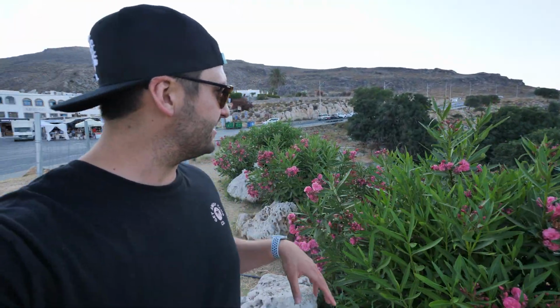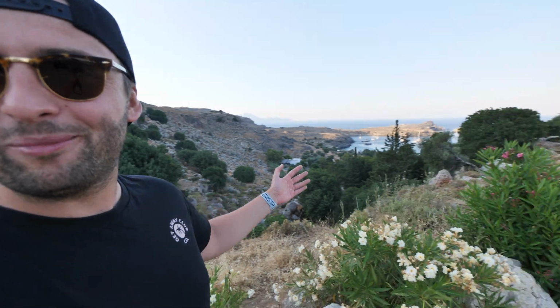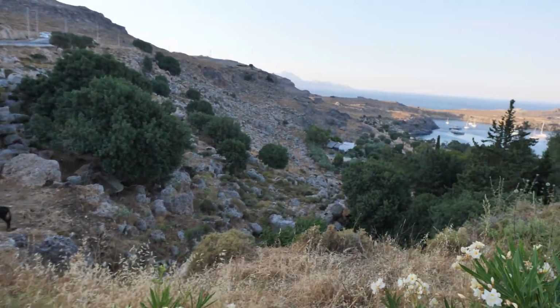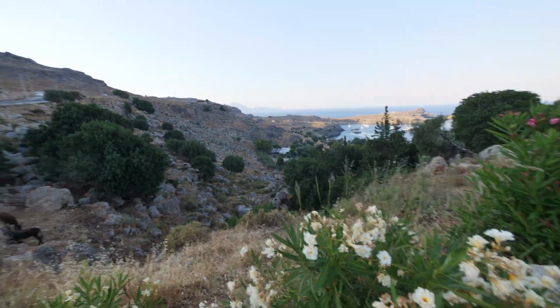So guys, I got pretty hungry. That's why I went to Lindos, to the old town. And oh, there are some donkeys. And I'm not gonna eat them, no worries. But it's such an incredible view. Look at this. I don't know if I can get it on camera, but it's super beautiful. And we are going to get some, I don't know, gyros or some souvlaki. Let's go to the old town.